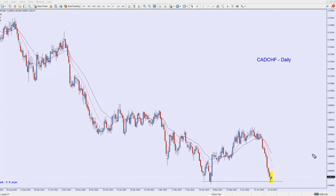So what we need to do is wait for confirmation over here that the market has come down, showing us a sign that it's going to reverse. That increases our probability, and then definitely we are buyers in this market.